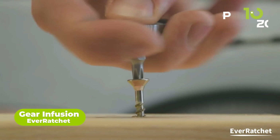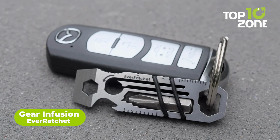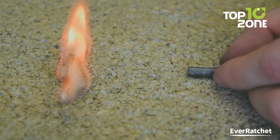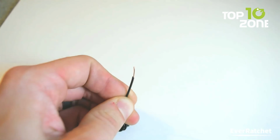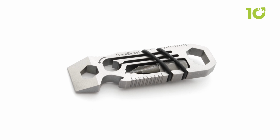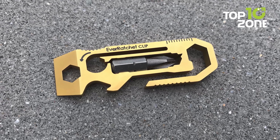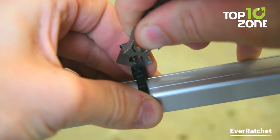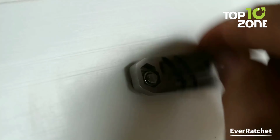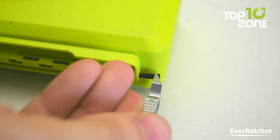Gear Infusion Ever Ratchet is a remarkable EDC multi-tool that combines compactness, versatility, and an innovative ratcheting mechanism. Designed to fit on your keychain, this tool offers a range of functions that can come in handy in various situations. The Ever Ratchet is available in two material options, stainless steel and titanium. Both materials are known for their durability and lightweight nature, ensuring that the tool remains sturdy and easy to carry. Whether you prefer the classic stainless steel or the premium feel of titanium, the Ever Ratchet offers a choice that suits your preferences.